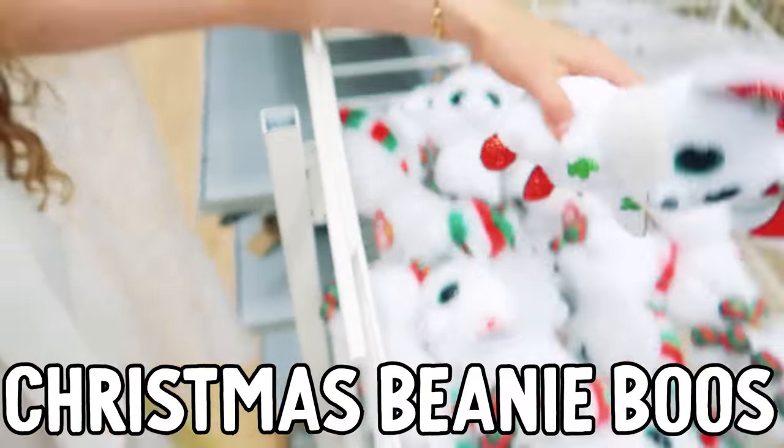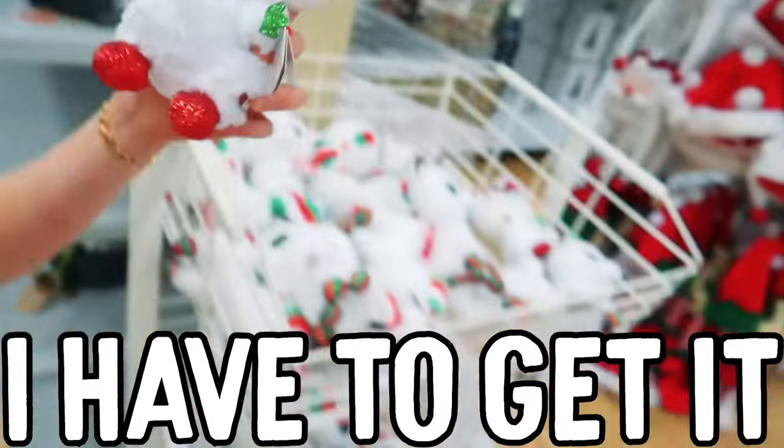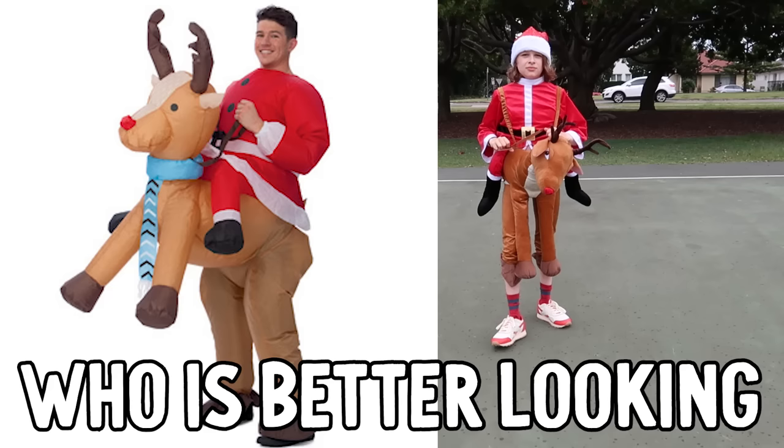Look, there's Christmas beanie boos. Naz would love this. I have to get it. Keep watching for when Saber surprises Nazzy with the beanie boo. Who looks better, Biggie or this guy?